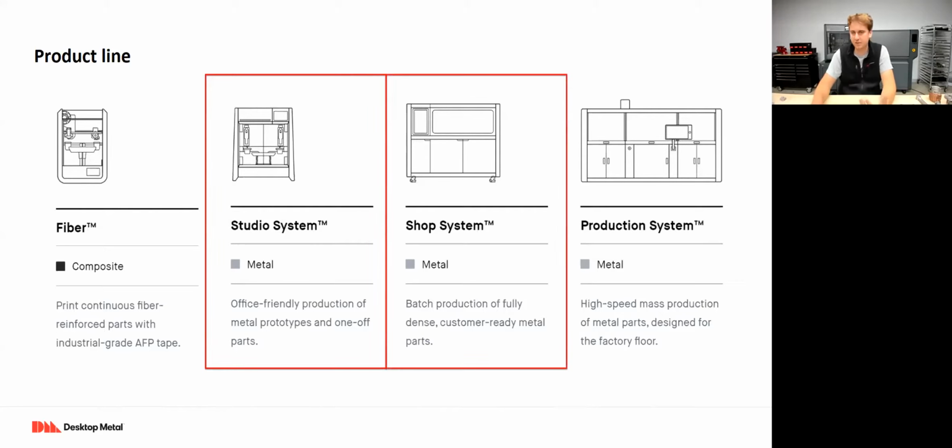Then we have the shop system, which we'll also briefly talk about today. That's really when you want to up your throughput. If you want to go from maybe 10 parts a week to hundreds or thousands of parts per week, the shop system is going to allow you to do that. It is a binder jetting machine. And then we have the production system, which is our fastest metal 3D printer, another binder jetting machine that is really targeted towards the factory floor for very high volume parts and very high throughput. But like I mentioned, today we're going to be focusing on the studio system and the shop system.